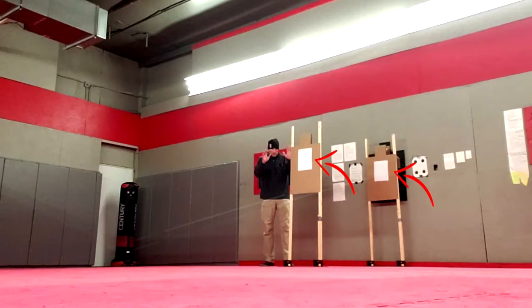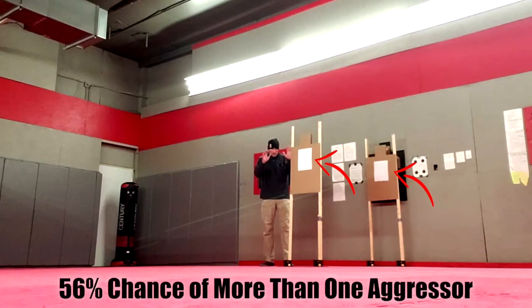By the way, there's a 56% chance of dealing with more than one aggressor in a real-world critical incident. Edged weapons and impact weapons are among the most common types of aggravated assaults. We like to build our training on real data as much as possible.